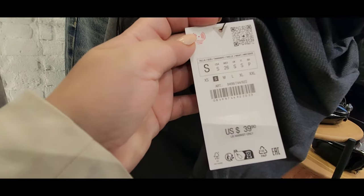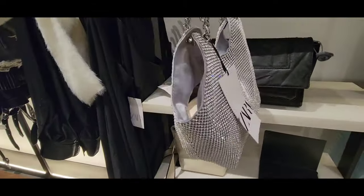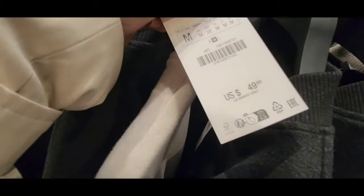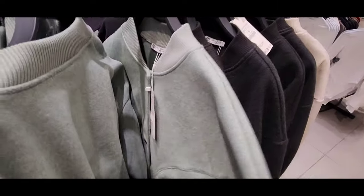€25. Let's see the $45 US. And this one $39. This one has cool Gaia vibes. It will be very cute for going out. I love this bomber. It's cropped and it's so, so adorable. It comes in few colors. Let me see the price. $49.90. It comes in very dark gray and in this minty green. So cute. I love this one.